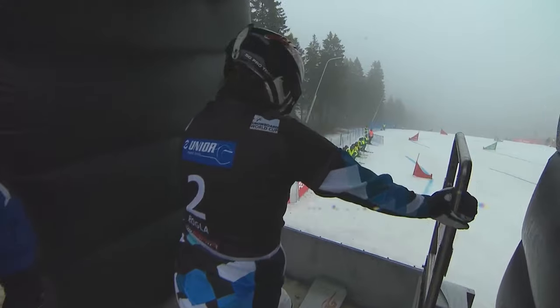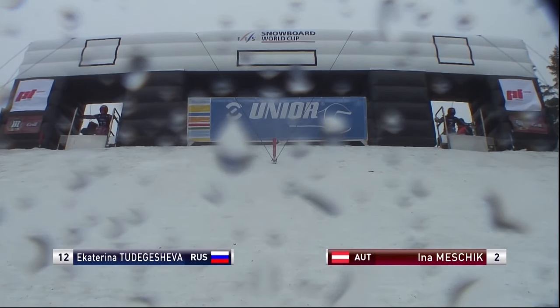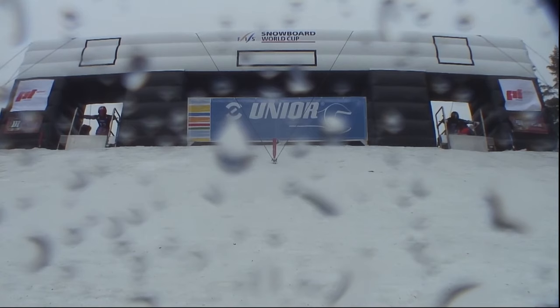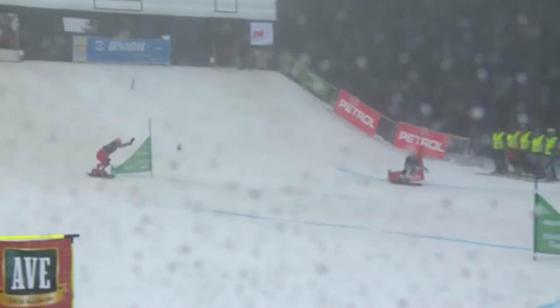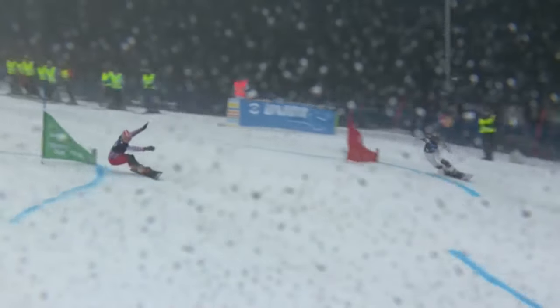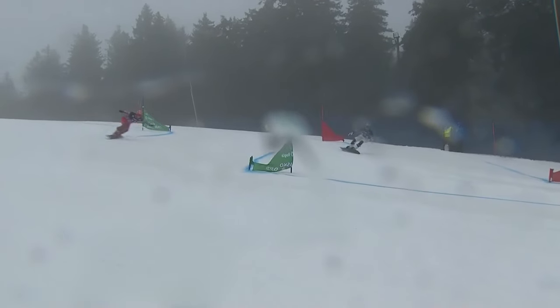We move on to heat number two. Ina Mesic on the red course. Ekaterina Tukhachyova on the blue. Mesic qualified in 8th, Tukhachyova in 9th. So on paper, very little to separate between these two athletes. This should be a super close race. Athletes come out of the start, try and glide the board, then settle into the rhythm.